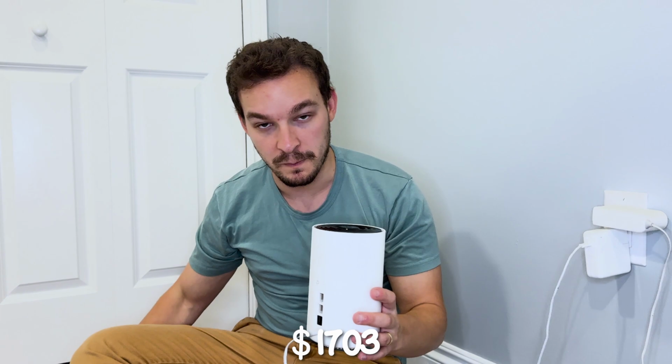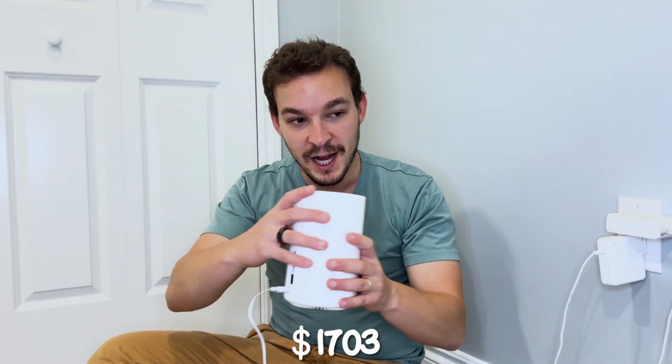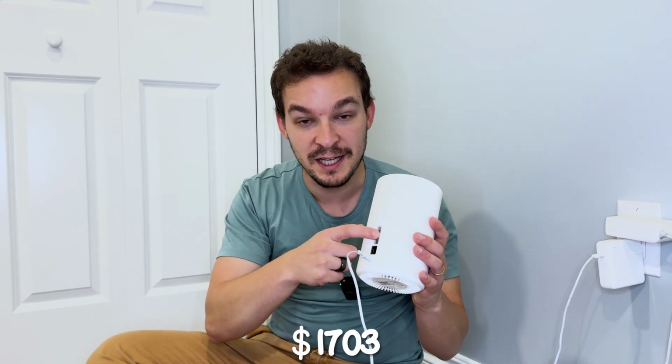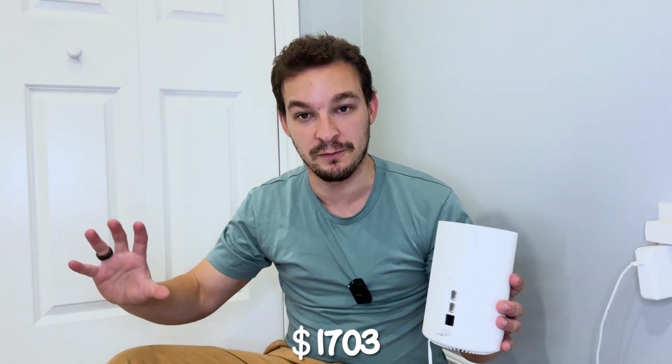So our router is in our basement. We have one of these on our first floor and one of these up here in my office. And then I can also plug devices in through Ethernet here to give me better connectivity to anything that I want to give better Wi-Fi to.